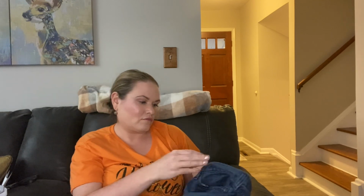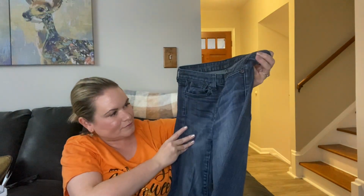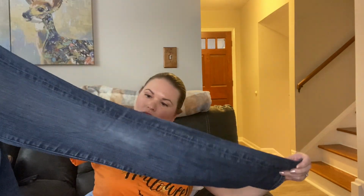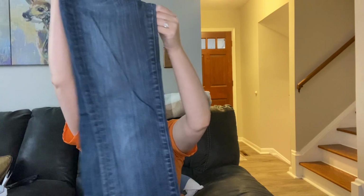Next up we have a high-rise skinny and a 28. And I am not seeing a brand yet. These are J. Crew, so I don't see any branding other than on the button. And these don't look too bad. So I think that I could list these. The J. Crew seems to do okay as well. So I will put those in the listing pile.